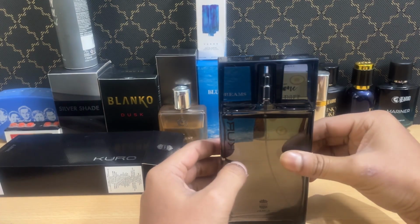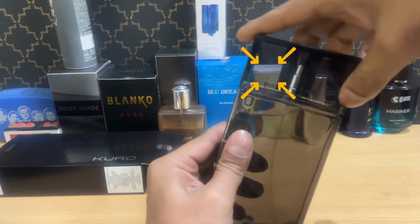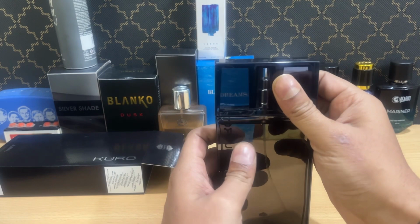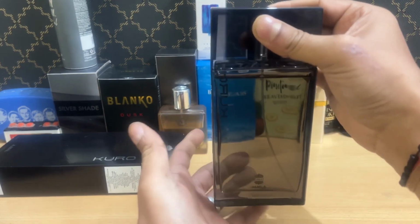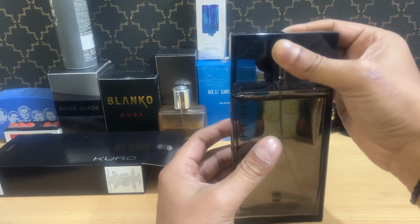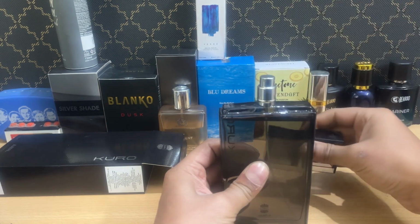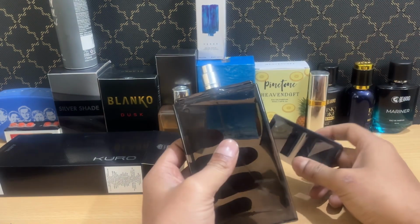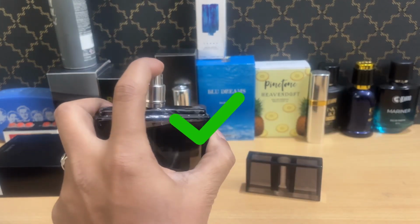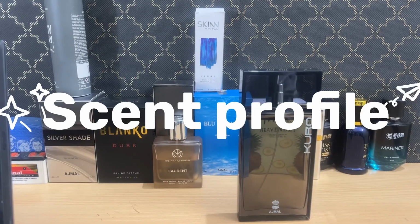One more problem that I have with the bottle is the cap. The cap is flimsy. I mean, it doesn't hold properly and it wobbles a bit. So that's a problem for me. But in true essence, it's able to hold the bottle. So it's not that bad, but it's a turn-off for me because it doesn't feel secure at times, but it does get the job done. What shines though is the atomizer. It's a good mist, let me show you. It sprays really well.